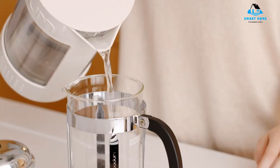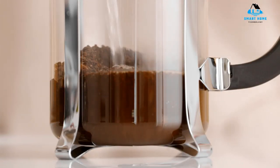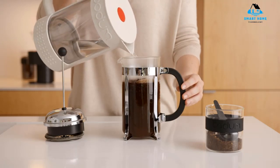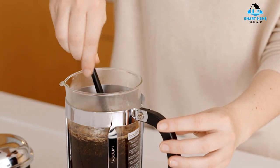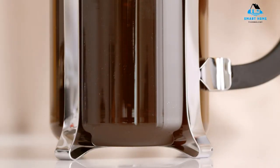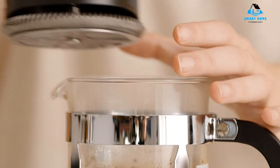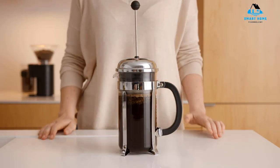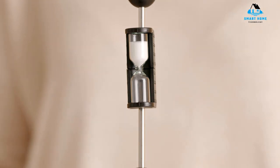It's more than a chic kitchen accessory, though. We were impressed by the Chambord's consistency and ease of use. The plunger is made from stainless steel with a mesh filter that helps extract the aromatic oils while leaving the grounds behind. Our home tester said it's a great value for money buy and an excellent starter choice for those new to French presses. The plunger felt a little wobbly at times during our testing process, which might lead to some stray coffee grounds in your mug, an issue that higher-end French presses typically avoid.